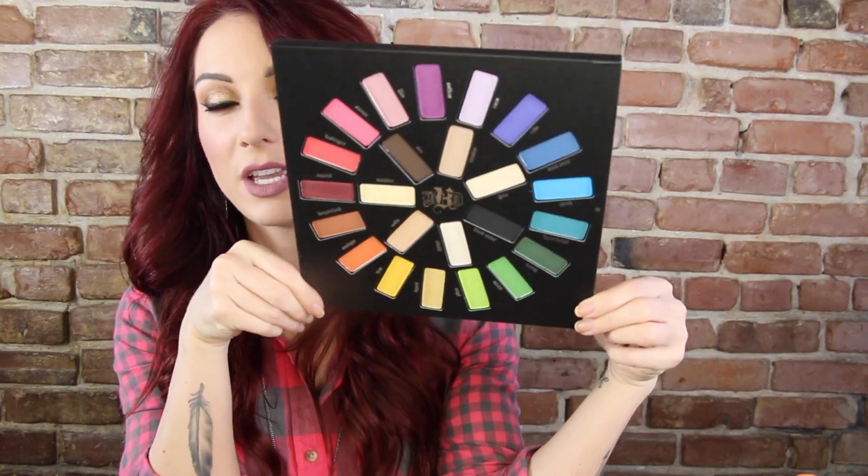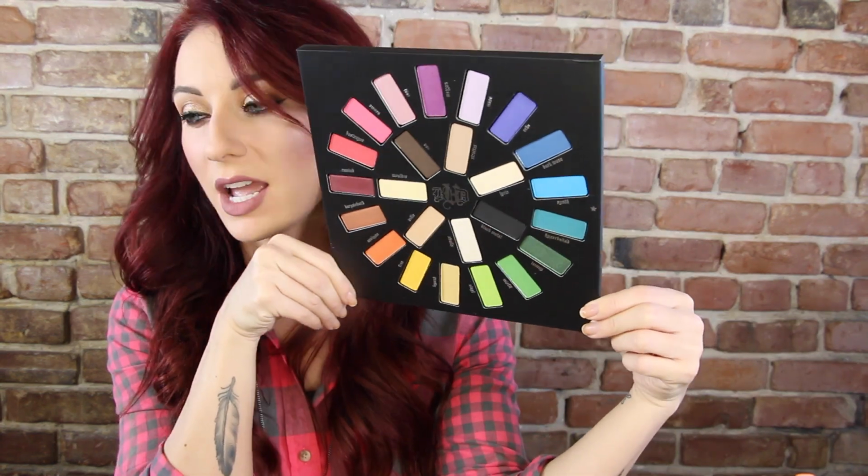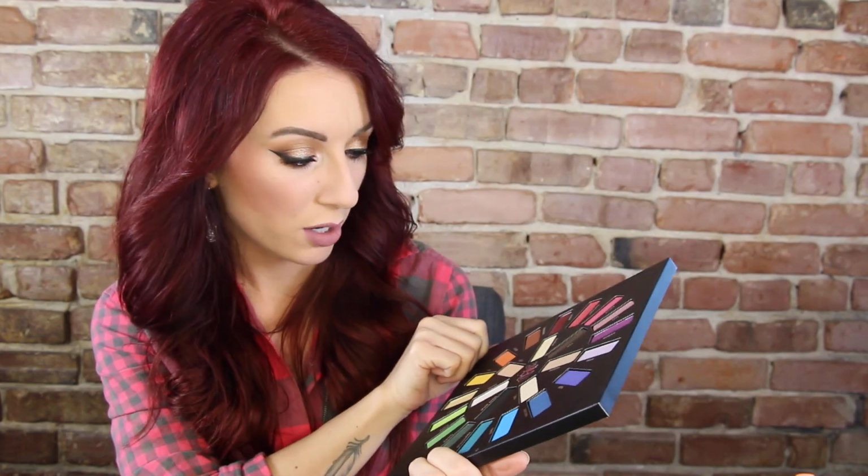And then I purchased the Kat Von D Mia Vida Loca palette. It's really pretty. I'm sure you guys have already seen it. It has the color wheel on the outside and then the more neutral colors on the inside. It's, for the most part, pretty matte. There's a few shimmers in there, but I'm excited to try this out. If you want to see a tutorial using this, let me know, or maybe a review video with swatches and a tutorial. I can do that. So I'm excited to play with that. I haven't really looked at it much yet.